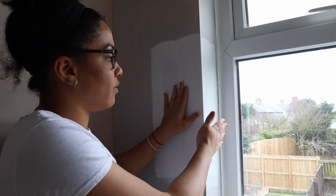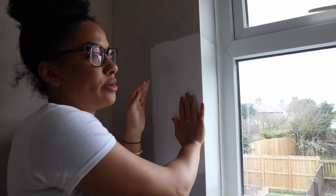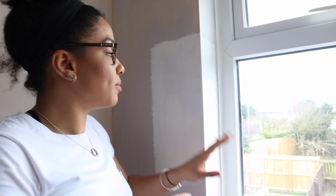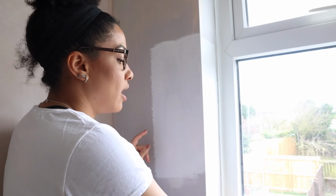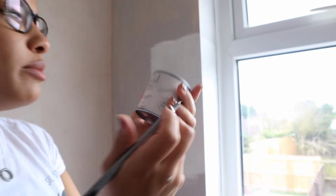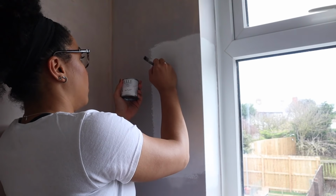I've just used a bit of normal white emulsion on this part of the wall and here, and it's pretty much dry. But what I want to do is take all of the testers that we've got, 1, 2, 3, 4, and take the name of all of them. So like this is heartfelt. I'm going to write them on the wall. Not with this pen because it's not very good. I don't actually think that's dry yet.